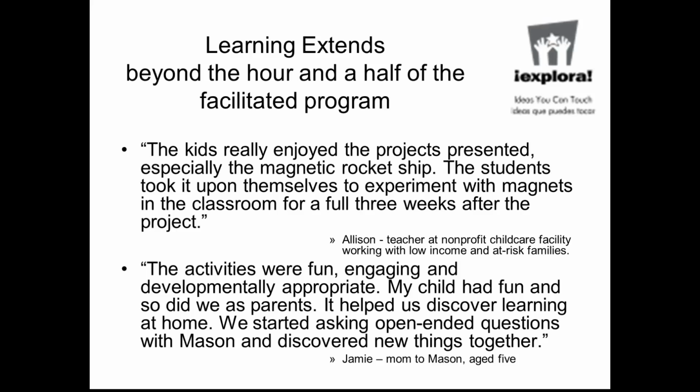So when we go into a center or we have families come to us at Explora, it's about an hour-and-a-half facilitated program, but that learning extends well beyond that. At one of the centers where we did some activities with magnets, the students took it upon themselves to experiment with magnets in the classroom for a full 3 weeks after the project. They were really engaged. They kept revisiting it. They kept trying to find out what things were magnetic. They were replicating the experiments with things they found in their classroom, which then is contagious. The other kids who haven't been a part of it become a part of it and get the experience as well.